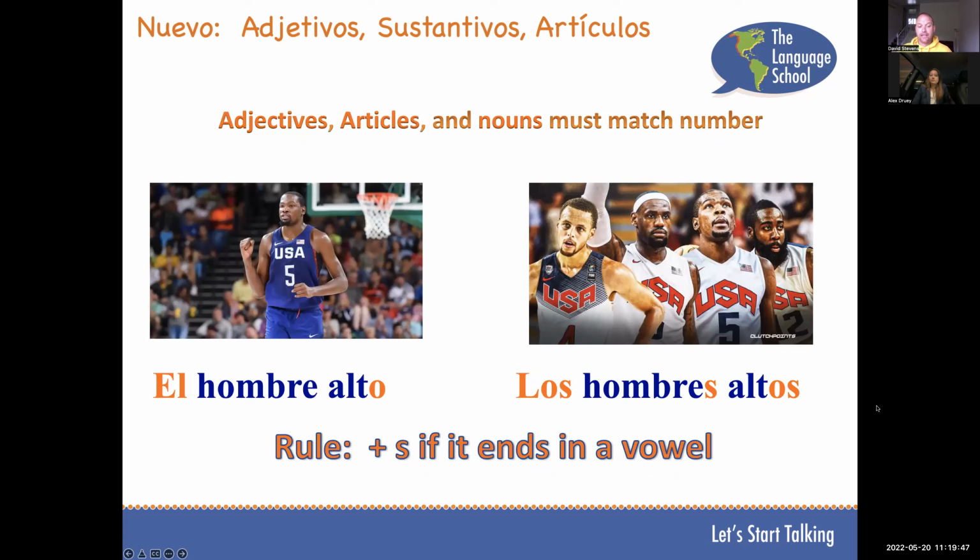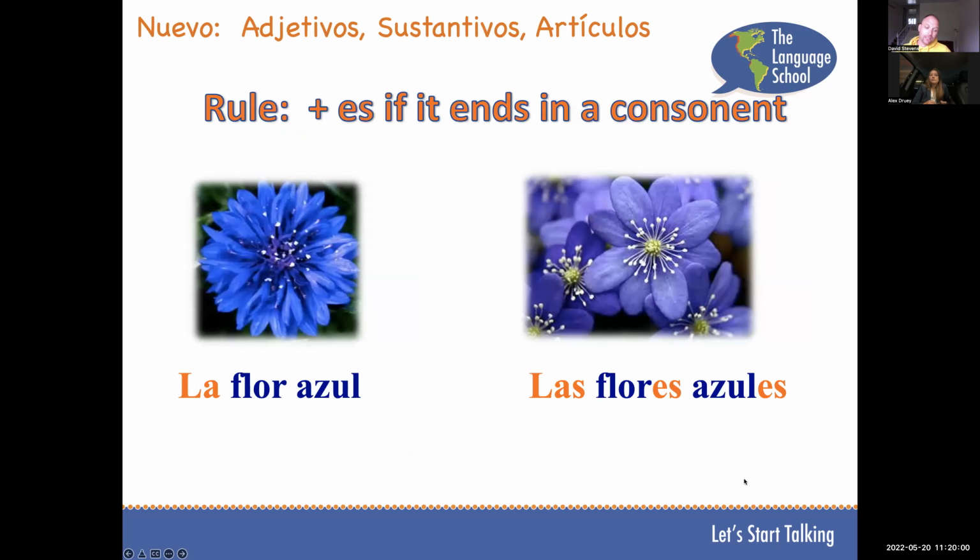If I wanted to say the tall men, I have to make everything plural, right? So el hombre alto would be the tall man. Los hombres altos would be the tall men, right? La flor azul, las flores azules. Remember, if it ends with a consonant, we need to add es to the word and to the adjective.